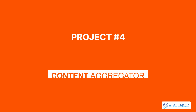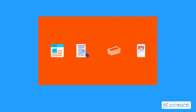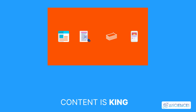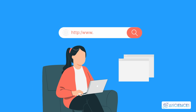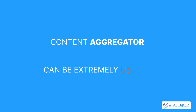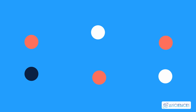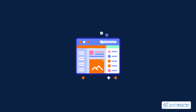Project number 4, Content Aggregator. Content exists everywhere on the internet. You find content in blogs, case studies, white papers, social media posts, and more. So, content is king. To update your knowledge, you need to search for the latest information on the internet constantly. But checking all these sites one by one can be a difficult task. It's not only time-consuming, but also tiring. A content aggregator can be extremely useful, as it fetches information from various online sources and groups them in one place. You no longer have to visit multiple websites to get the latest information. Visiting one website will suffice.